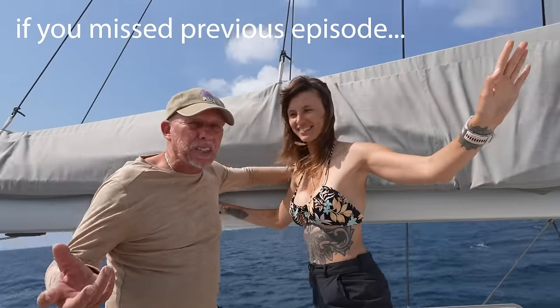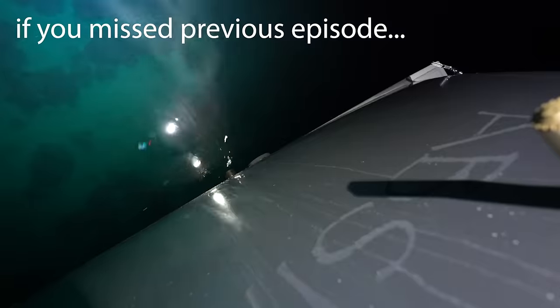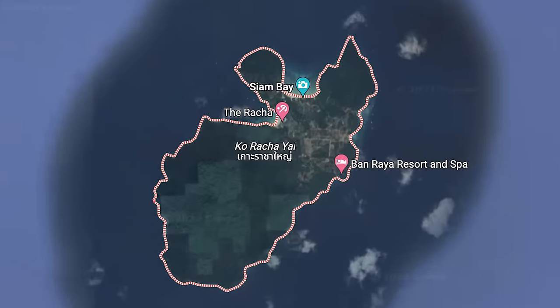Anchor almost got stuck on a rock, and our generator, I thought, broke. Luckily for me, it was operator error. And now we hope to get to an island called Koh Rachai. We heard there are crazy wild animals there.